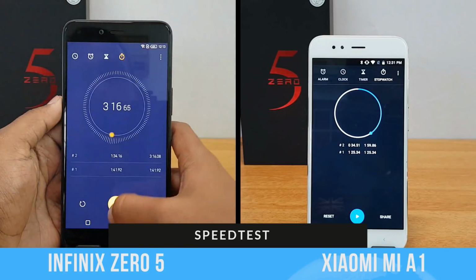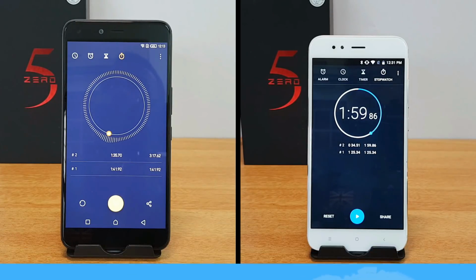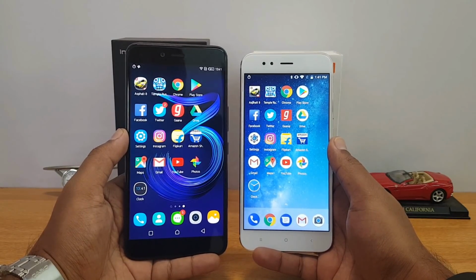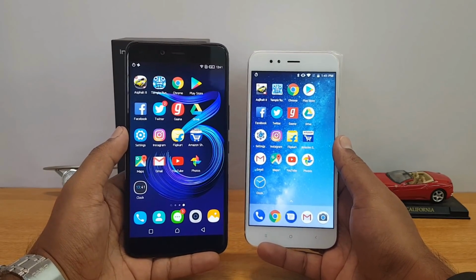The Infinix Zero 5 has completed the second round in 1 minute 35 seconds. That's way slower than the Xiaomi Mi A1. So the total time taken is 1 minute and 59 seconds on the Mi A1, while it is 3 minutes and 17 seconds on the Infinix Zero 5. You can see that the Mi A1 beats the Infinix Zero 5 easily, even with 4GB RAM.